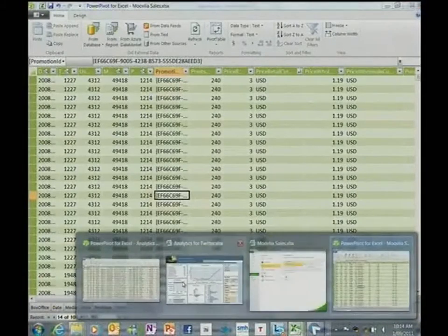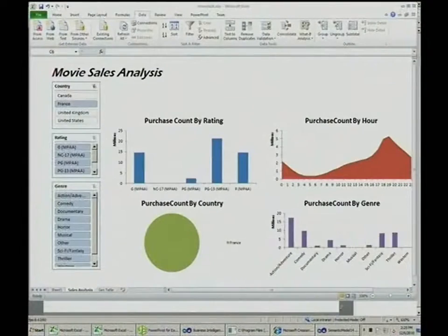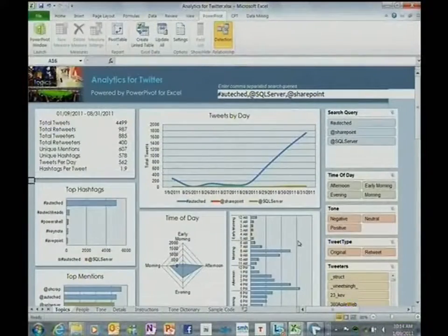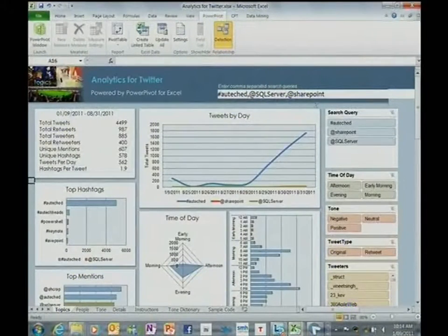Just another interesting one I was running this morning. This is just to show you the types of data that you can actually interact with. So here's a Twitter feed. If you want to do some social analytics, I just did this for the #AU TechEd feed, and the @SQL Server and @SharePoint. And you can see that it was pretty interesting.